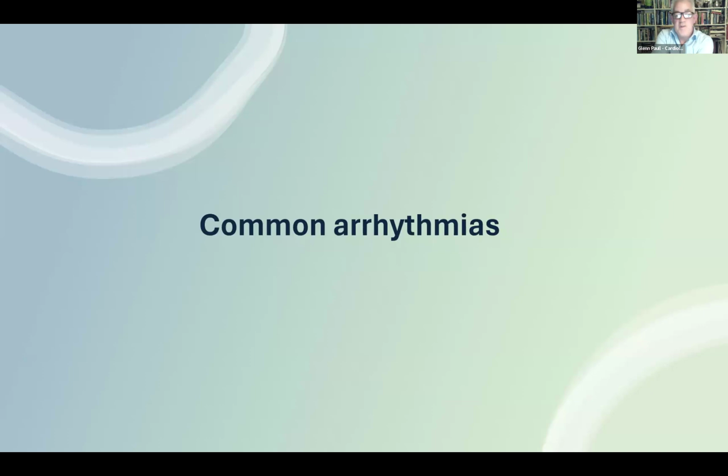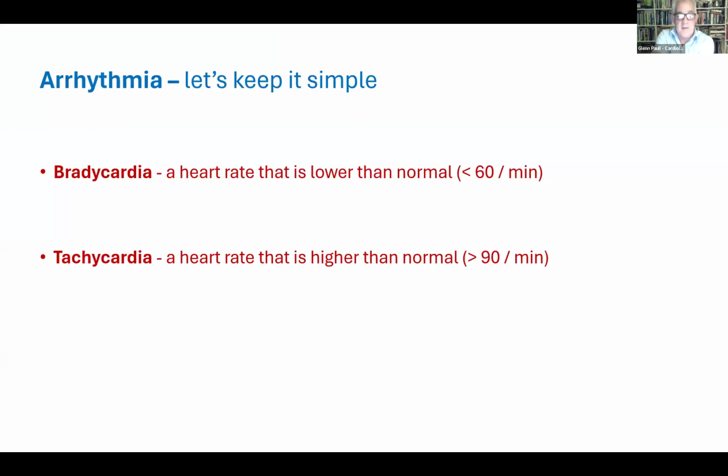We'll just move on to some common arrhythmias. As I said, and I'm a big fan of this, just keep it simple. It's either fast or slow, and really what type it is doesn't really matter. So bradycardia is anything less than 60. Of course, that depends on age.